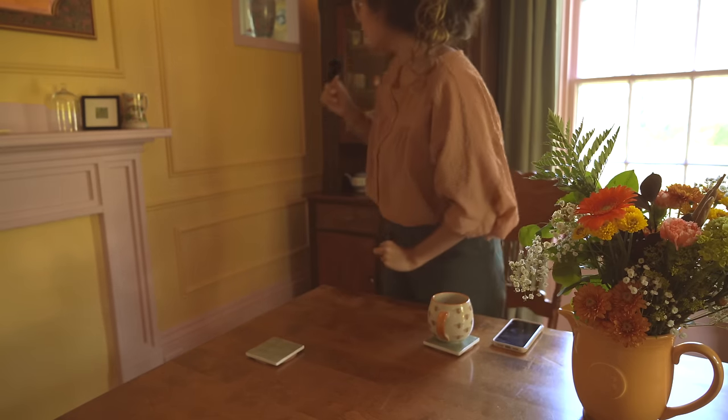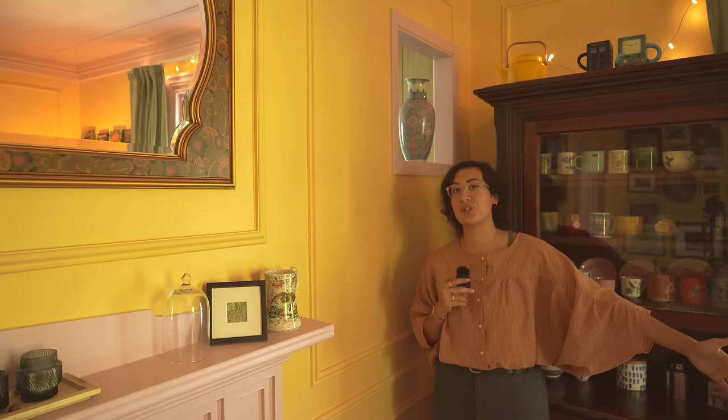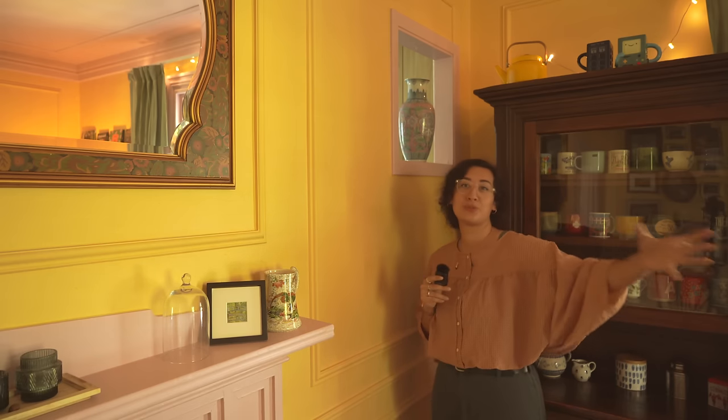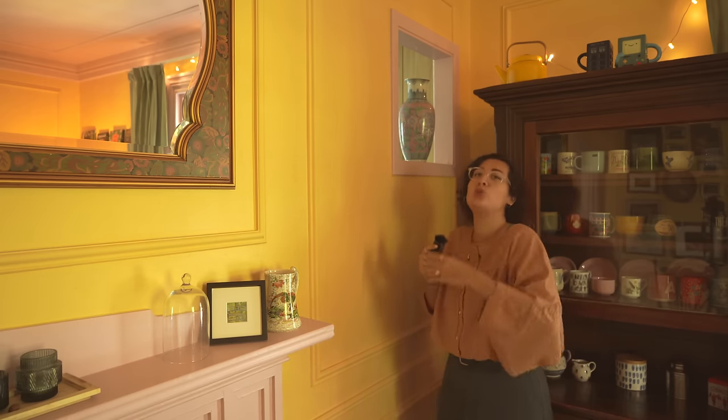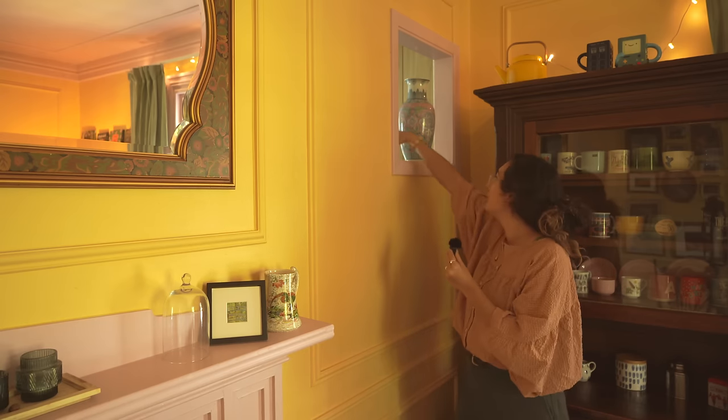Another little detail that is irrelevant, but somebody is gonna ask me because people always ask me, what the hell is going on with this little window? I don't know what this window is. I don't know. This house is 160 years old. It has so much history. So many different people have lived here. Who knows what the hell this little window is for?